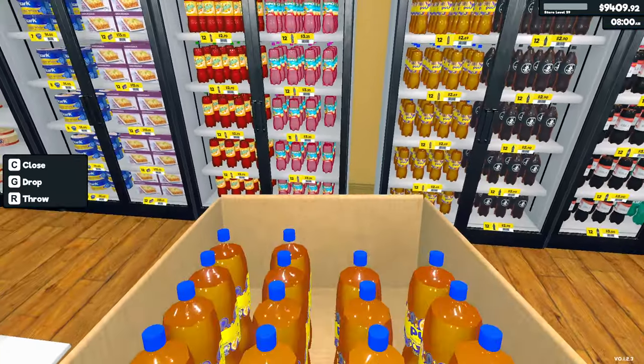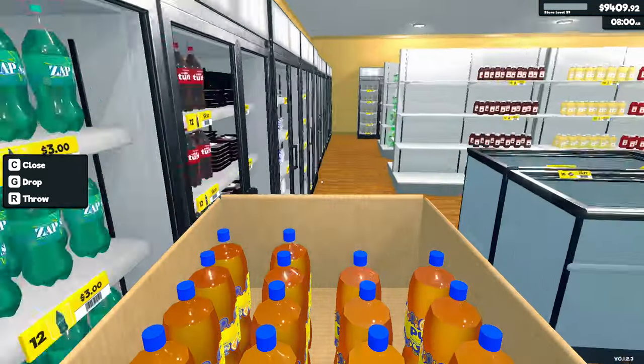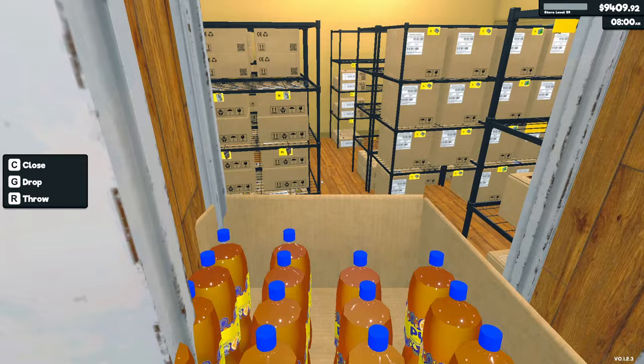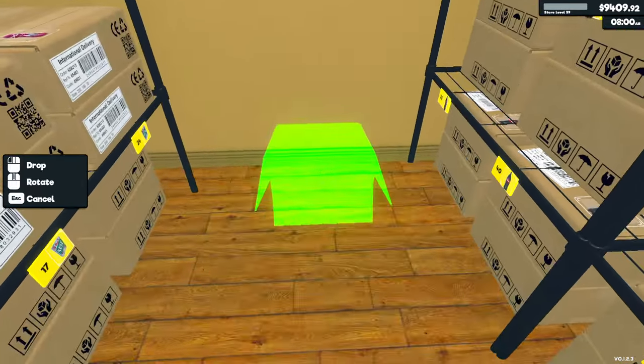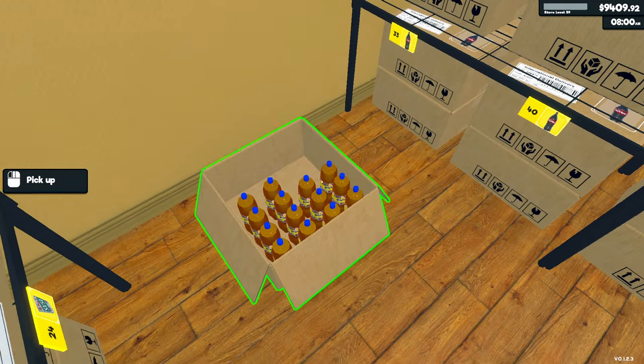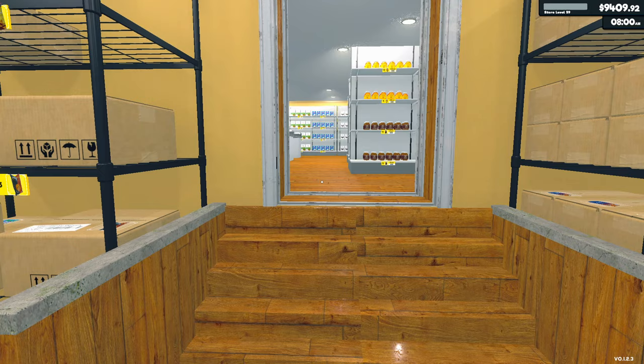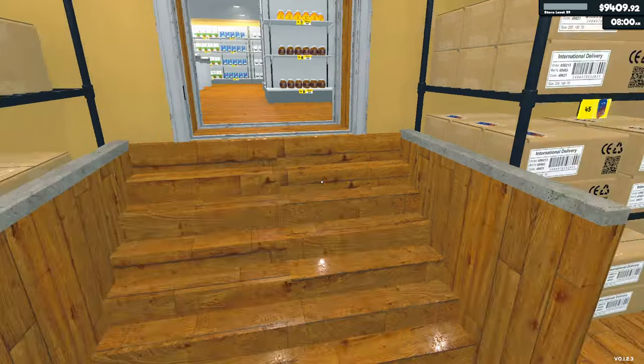Okay, that's annoying. I didn't realize this box was here. So let's put this in the store. What I did before I started recording was top up the shop a little bit, but I haven't actually done another day, so we've got excess of this now because that box was randomly out there. But yeah, that's all good.